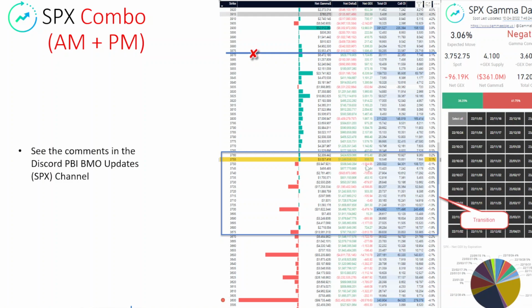Call domination really starts where we are. You can see right here at the 3755 zone all the way on up. We're in that call dominated gamma zone, and you can see that all the way up to about 3870, 3875, which tends to be again that bridge too far.